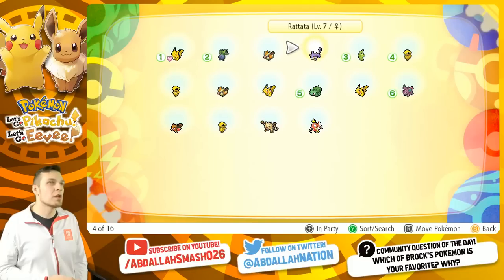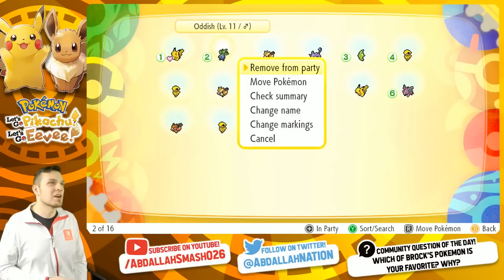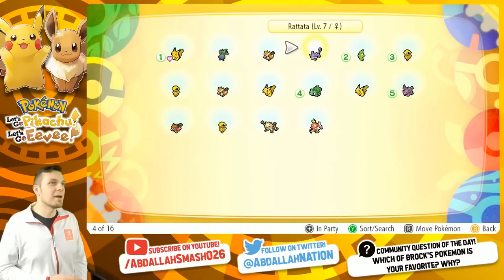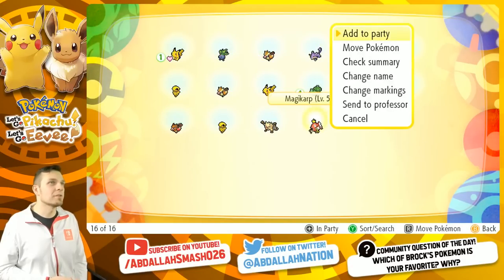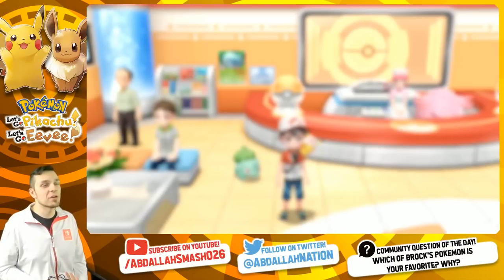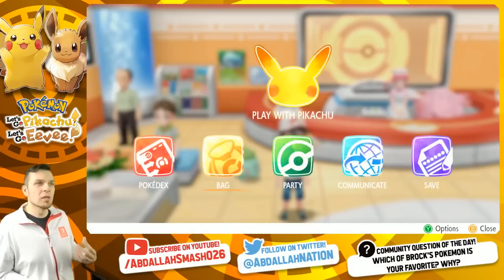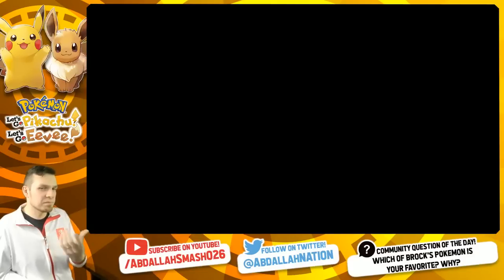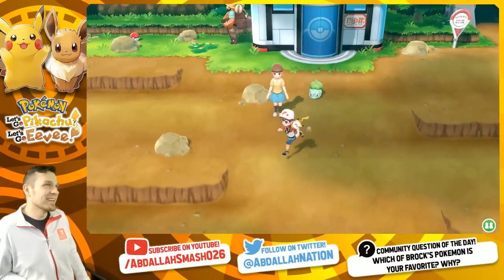I'm going to get rid of Oddish. Sorry, Oddish. Getting a Magikarp is a little bit more of a priority for the team. It's a female Magikarp, if that means anything. Don't male and female Magikarp have different lengths in their whiskers? Is that like the tell? Like Alakazam, or like Kadabra.